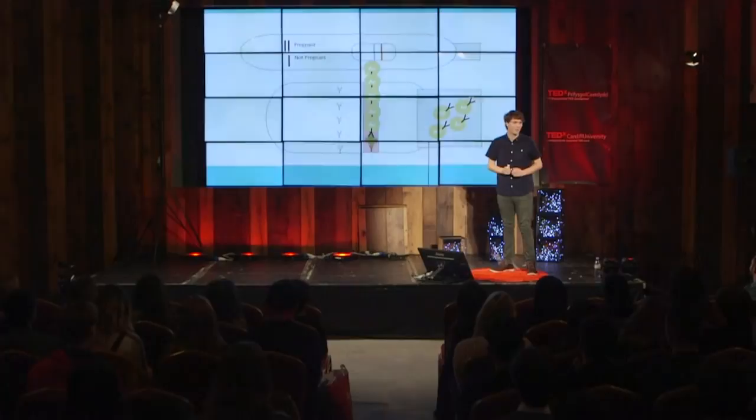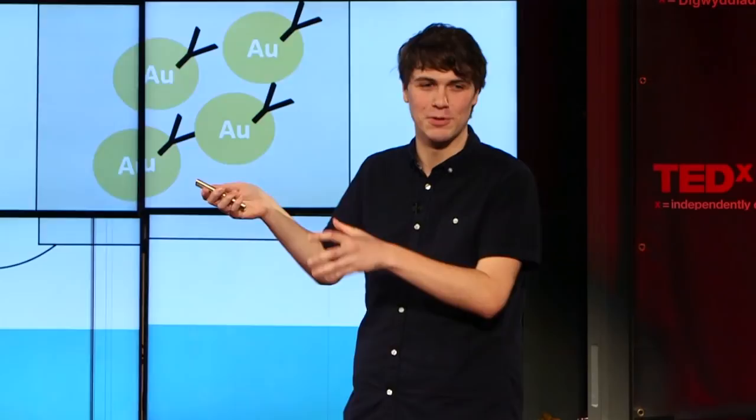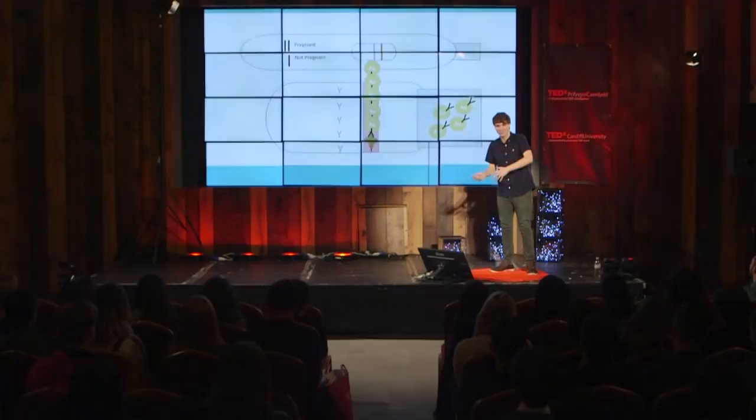Now, who thought that the second line on the pregnancy test was pink just for aesthetic reasons? Well, it's not. It's pink because the gold nanoparticles make it that color. So what does my work have to do with pregnancy tests and sort of old Roman cups?